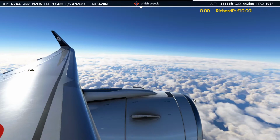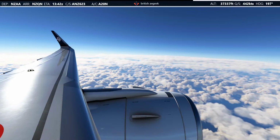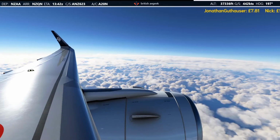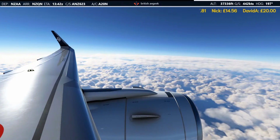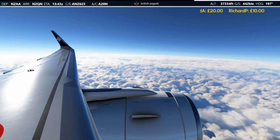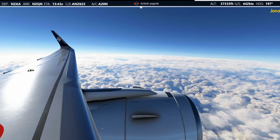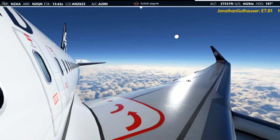Not too long now before we start to hit top of descent. I think Subbin's airborne. Might need to step on it a bit though. We're quite far ahead. Subbin's all the way back there somewhere. Just departed Wellington.